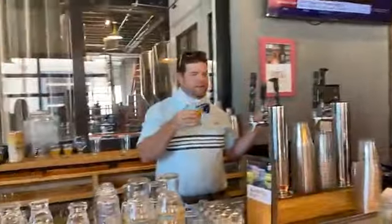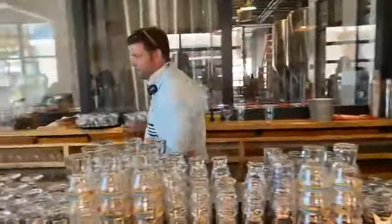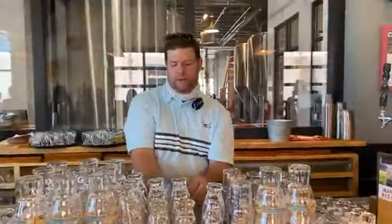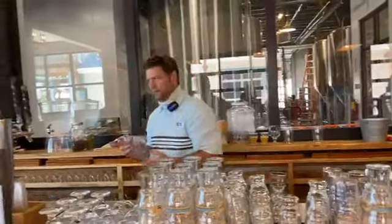So, I'm not going to do the South is Somewhere, because most of you said you've had it. So, we have our choice of the Just into Fruity sour, Rebels, or the Yabba Dabba. So this is our Imperial Sour. It is made with Fruity Pebbles cereal.